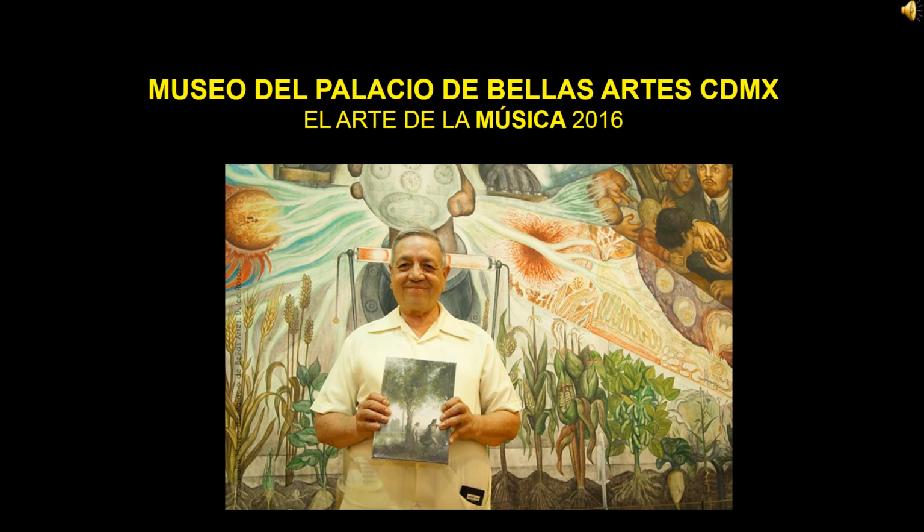Models can also be reused in conferences and presentations. Many noisy sounds were generated in a conference for the exhibition of music and art at the Museo del Palacio de Bellas Artes of Mexico City, this year. At the back is shown a segment of the beautiful mural by the creator Diego Rivera. The sounds were well heard in the big open space of the museum, from first to second floor.